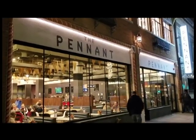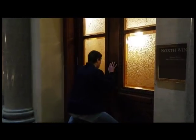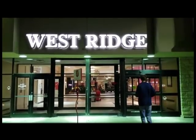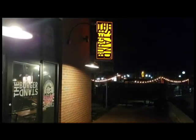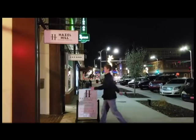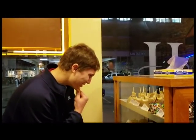If you want to boast your arcade skills, you can head over to the Pennant. Go over to the Capitol and see all the politicians in it. If you want to change your look, head over to the mall. And go over to the Kansas History Museum to see John Brown in the mall. By this point, you've probably built up an appetite. Go over to Burger Stand and grab a bite. I rated it a 9 out of 5, so you know it's alright. If you're feeling like something sweet, Hill Chocolate Shop has something for you to eat.